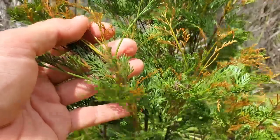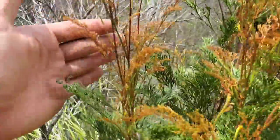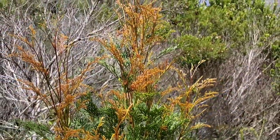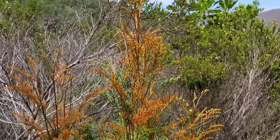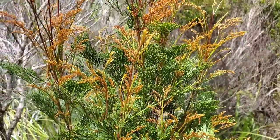Possibly a Stenocarpus, possibly some kind of... I don't think it's a Grevillea. Could be another Protea. Look at that new foliage, though. Beautiful color on it. You know, the leaves on many of the plants out here are just as engaging as the flowers, if not more so. A lot of that beautiful underside's going on.